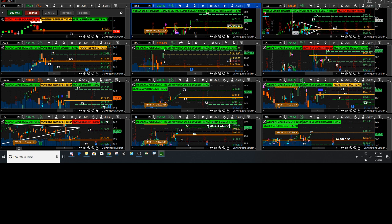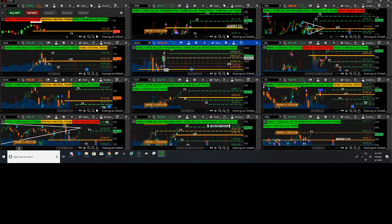FDX, nice move above the LIS. Told you we had the monthly signal on this. This also pulled back about $2 to $3, came up to T1, closed above. Apple, nice move off the LIS. What we'd like to see is some follow through tomorrow. And really where this thing starts moving is above 192.90. Let's just call it 193, looking for 194.45. Amazon did close above T1. That's awesome. We were able to get out of this position for nice profits today. And on the bullish note, it did close above T1, looking for T2.